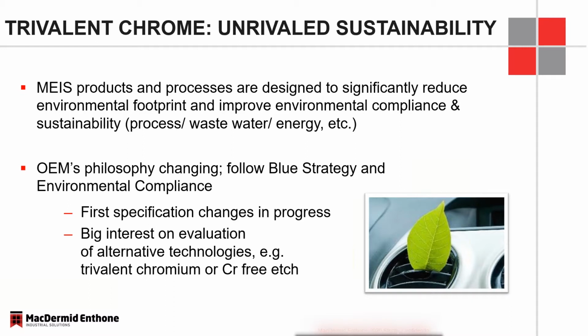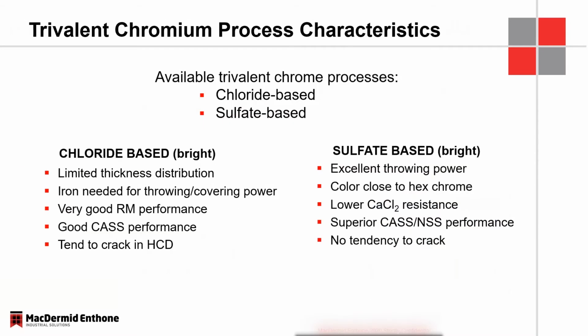So obviously it's important to work on helping to meet these specifications, but also to implement and develop new alternative technologies that could help meet these needs. Trivalent Chromium being one of them. So I wanted to give an overview of the different options when it comes to Trivalent Chromium overall. There are two electrolytes, and this is not just MacDermid Enthone, but this is industry-wide. You can have either a chloride-based system or a sulfate-based system for Trivalent Chromium. The attributes that I have listed here are specifically for their bright trivalent chromes. That's where we see the most difference in those technologies.